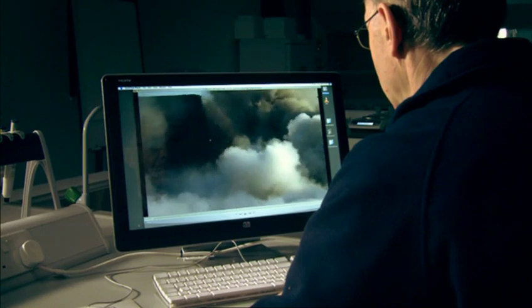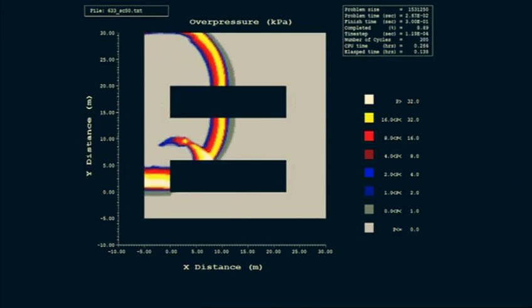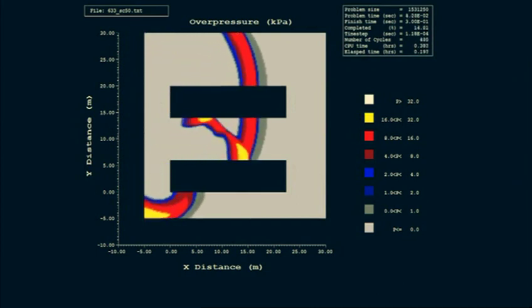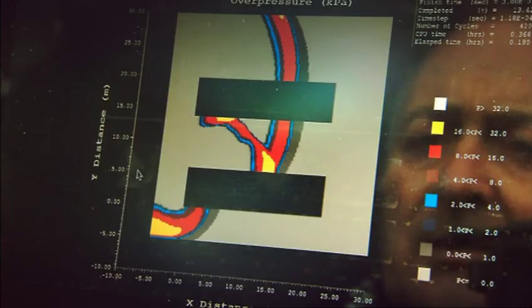Robin uses sophisticated models to predict the impact of the blast, a bit like a weather forecast for explosions, but he knows the computer predictions aren't always right. Let's be honest, the primary reason that you're here is to see whether or not your computer model works. No, the primary reason is to establish whether that goes down. It's the truth that matters. The computer model is just a model.